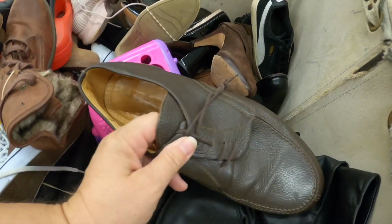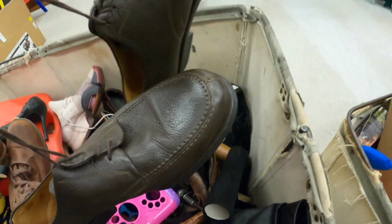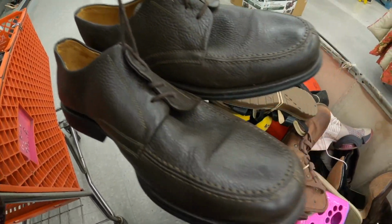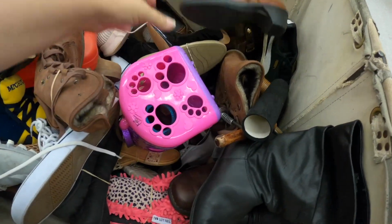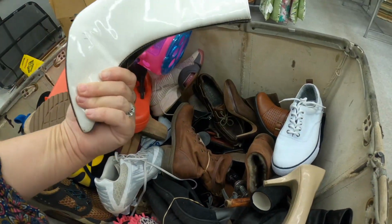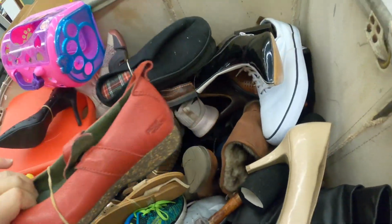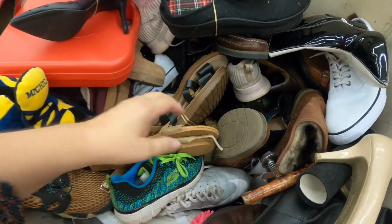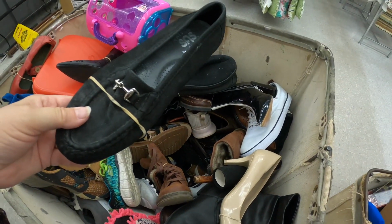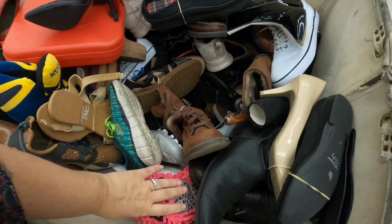Now these are pretty, these are nice. They seem like a really nice leather. Sandro Mosconi. You know what, I am going to take these and look these up. This is not a brand that I am familiar with, but the quality seems to be there. So let's go ahead and put this in the cart and look it up. Okay. Let's see if we got anything else in here that is going to be something really good. These are really, really deep carts, so once again, when you're short, you are really having to dig to the bottom, and as you can tell, I can't even see to the bottom of this cart. So we have some SAS, San Antonio Shoe Company. These look like almost like little kids. These are just tiny. I'm going to actually pass on those.